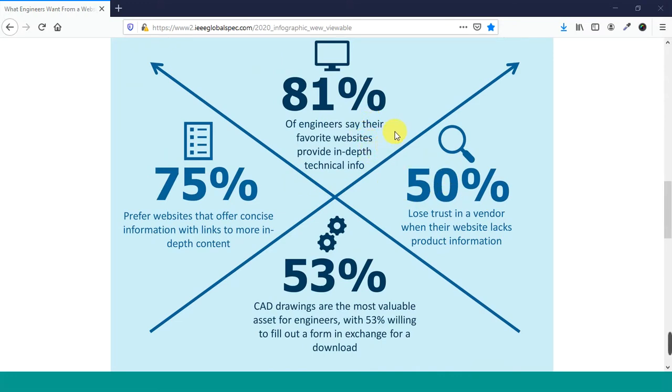So 81% of the engineers say their favorite websites provide in-depth technical information. 75% said they prefer websites that offer concise information with links to more in-depth content. So you have to have the in-depth part first.